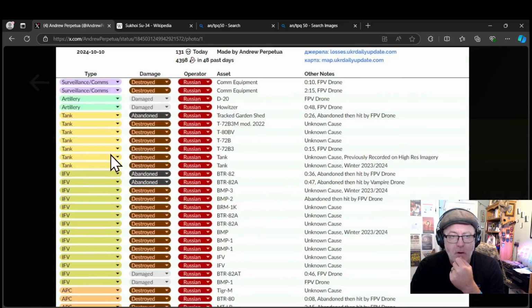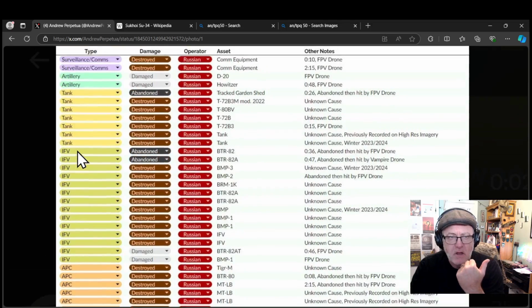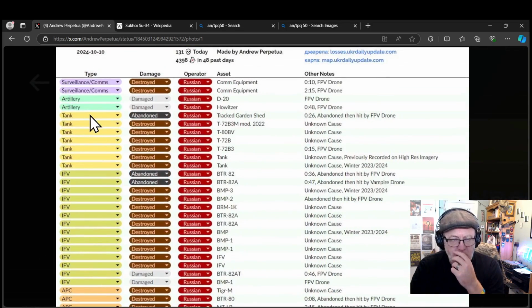But then far more, I guess it's the surveillance and comms stuff. The Ukrainians had 6 surveillance and comms bits of kit if you include the radars, and that's going to change the numbers a little bit. The Russians, a couple of bits of surveillance and comms, a couple of bits of artillery, D20.